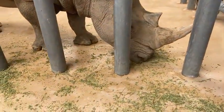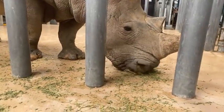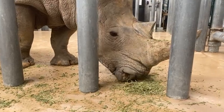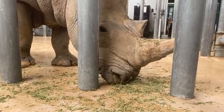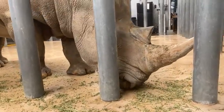They do make vocalization sounds. They can make high-pitched whimper noises, grunts, huffs, all different sounds. And they'll even make a chuff sound. Sometimes you'll call their name and they'll chuff at you, and it's real cute.